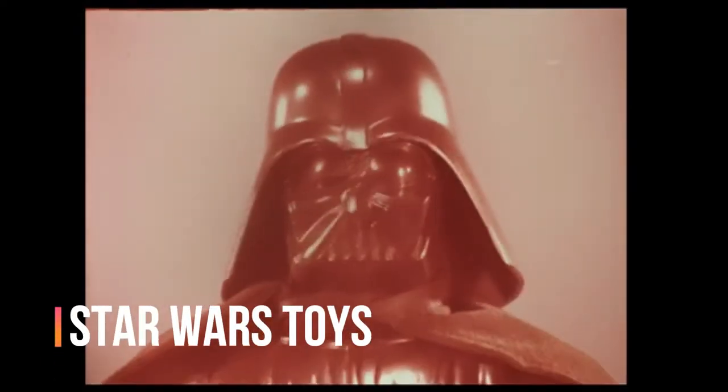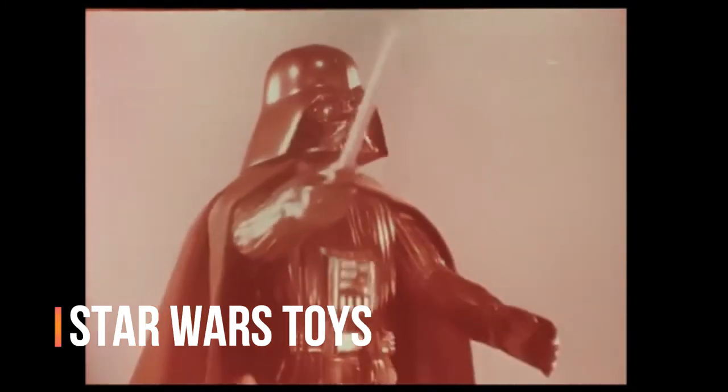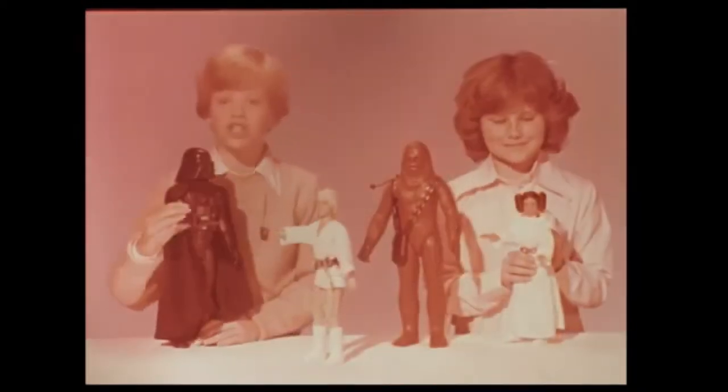Collection, each sold separately. Large size Darth Vader with his lightsaber. Princess Leia, champion of the rebel cause, with her defender, Luke Skywalker. You can swing him into action on his grappling hook, and load Chewbacca's laser crossbow. Star Wars large size action figures, up to 15 inches tall and ready for action.